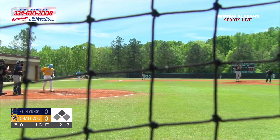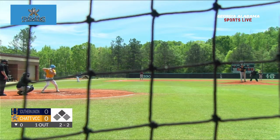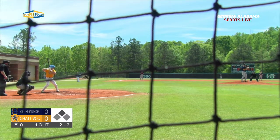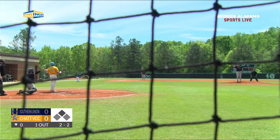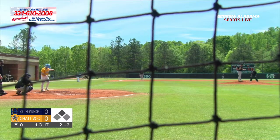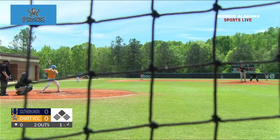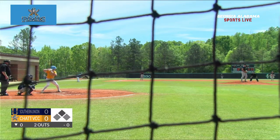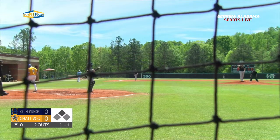Back at the top of the order to Ashton Fedoric, who flew out to right in the bottom of the first. Phones winds and fires. First pitch to Fedoric is swung and missed for strike one. Again, an absolutely beautiful afternoon for baseball. 0-1 pitch is swung on and missed in the dirt for strike two.